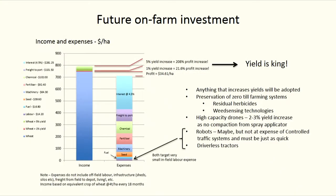So that brings me to where I see the future for on-farm investment. To illustrate the drivers for farm investment in the future, I've prepared this graph of roughly what happens on our farm. The right-hand column shows our average in-paddock expenses for the last 3 years. Not, I might add, the expenses occurred for labour that doesn't occur in the paddock, which is probably over 50% of the total labour. Silos, sheds, freight around the farm, living, all that kind of stuff.